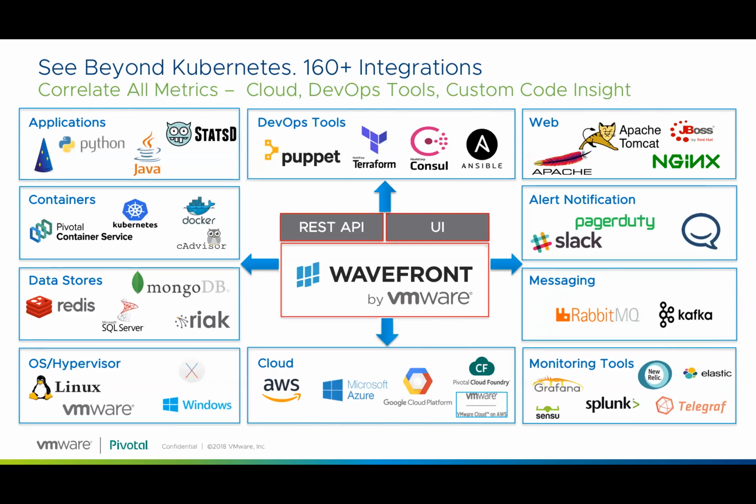So with that, whether you're doing application stuff or you have maybe other monitoring tools, maybe you even do some logging and you're putting a lot of effort into logging, but it's not a really cost-effective way to do real-time monitoring, Wavefront can help alleviate those. And we can combine that with the power of a platform like PKS to help you deploy these things very quickly.